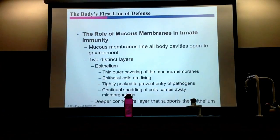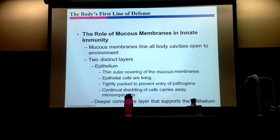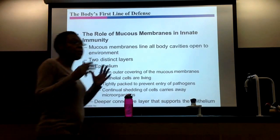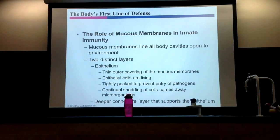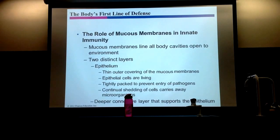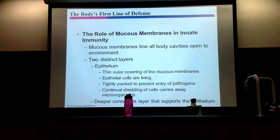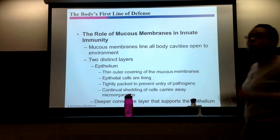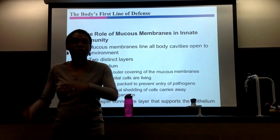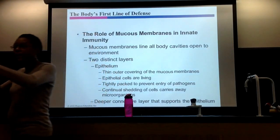Now let's talk about the inside skin, the mucous membrane. And as we talk about the mucous membrane, keep in mind what are the differences between the mucous membrane and your outside skin, basically the epidermis, all right? Now the mucous membrane tends to be on the thinner side. So I said the epidermis is thick, right? Thick layer. The mucous membrane, the inside skin, coated with mucus, tends to be a little thinner. The cells on the surface of the mucous membranes, they are alive. Compared to the epidermis, right, they are dead.